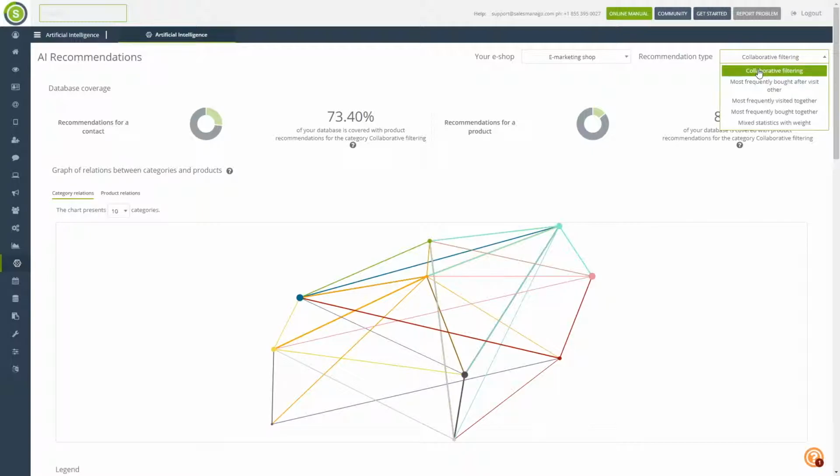Starting from the top, collaborative filtering is a recommendation that involves two approaches. The first one, called product-product, is connected with probability and frequency co-occurrence of different products. The second approach is called user-product, and it shows which products may interest a user based on the interest of other users who have a similar profile to the chosen one. Generally speaking, the idea behind this type of AI recommendation is to offer products based on the similarity of users and co-occurrence of various products.